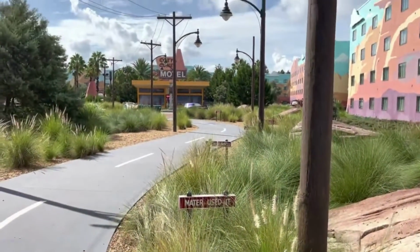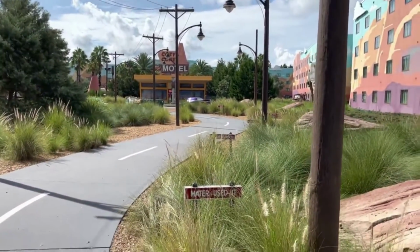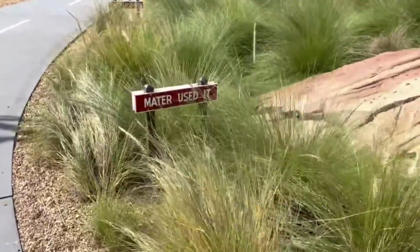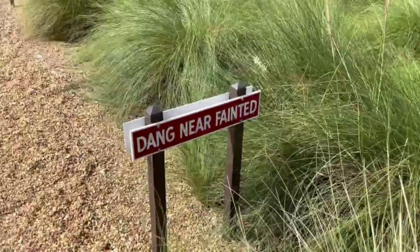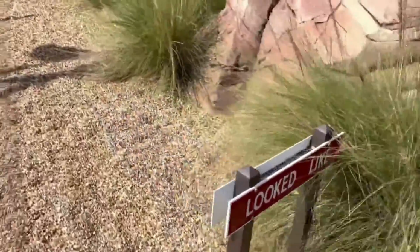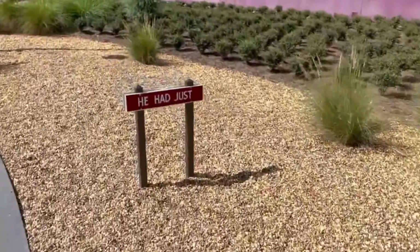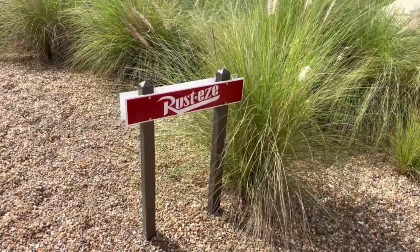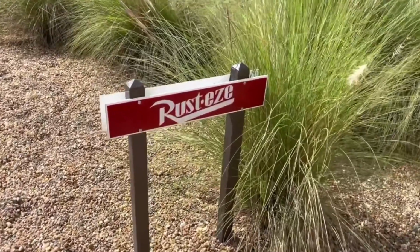And I noticed this as you walk back towards the Cozy Cone Motel. On the other side of the signs warning you about Sheriff, they say Mater used it, dang near fainted. Looked like he had just been painted. And then of course at the end of each one, you have the advertisement for Rusty's.